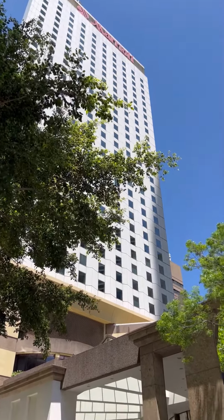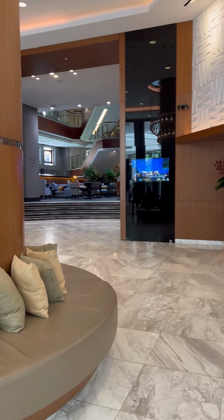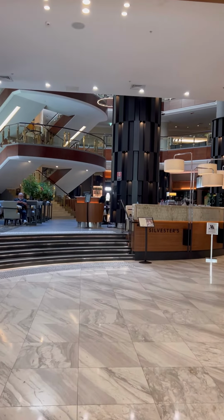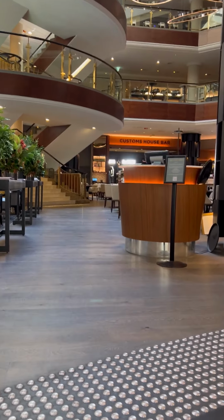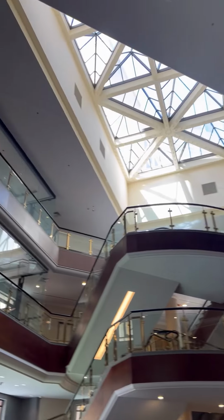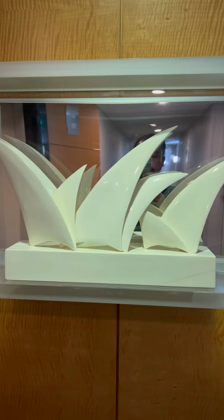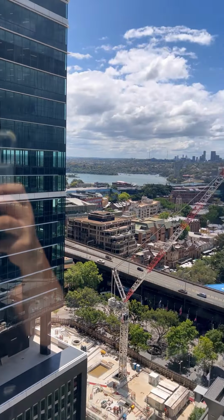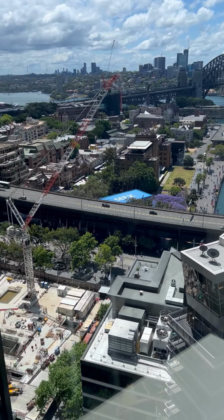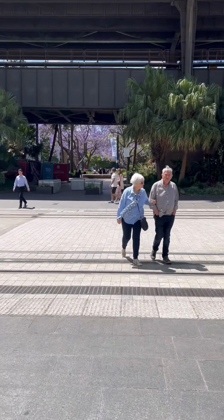So here's our hotel, which we will stay in for the next 10 days. Here's the view of the lobby and the front desk. They have a really cool restaurant in the middle. So we got two rooms. Here's our room with a view of the Harbour Bridge, and the other one will have a view of the Sydney Opera House.